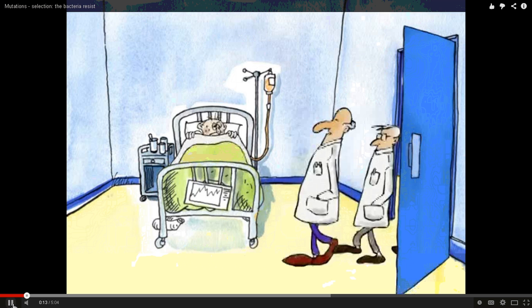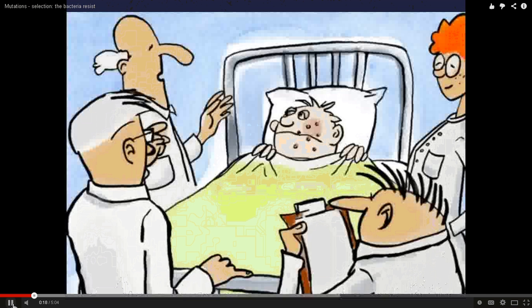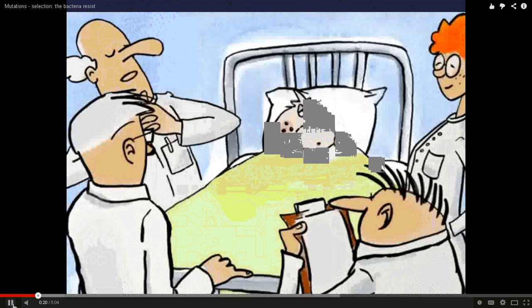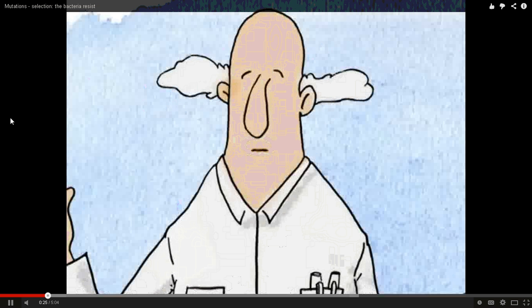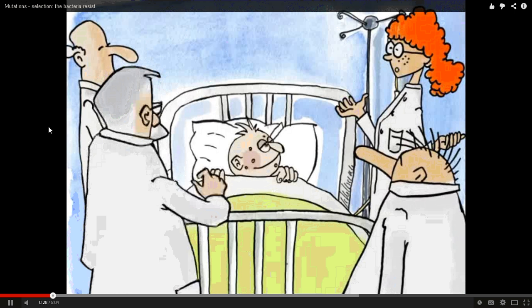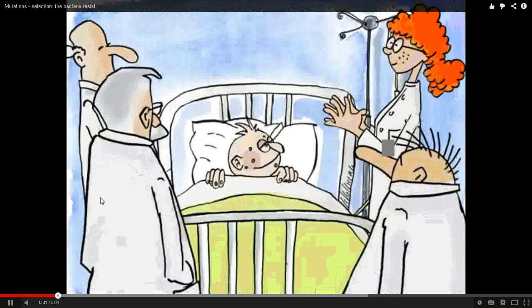Here's our patient. The patient has received all known antibiotic treatments to no effect. In conclusion, either he is not ill, or we have a new strain of microbes. Or this could even just be a case of resistance to antibiotics. Let me explain.